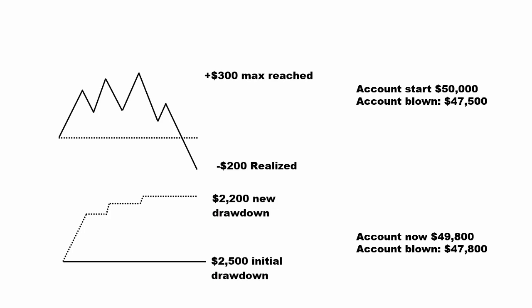And what that looks like on account size is, to start off with, you have a $50,000 account, which means that the account gets blown or cancelled at $47,500. After this trade, your account balance is now $49,800. However, you can only go down to $47,800. So despite losing $200 on the trade, you now only have $2,000 worth of risk. Now, if you've been using the end of day scaling account, that account blown level would still be at $47,500. So really important to make sure you go with option 2.